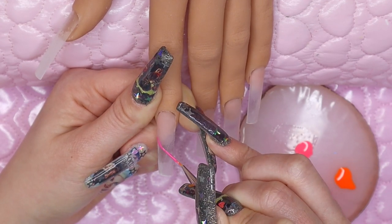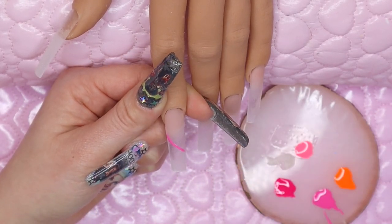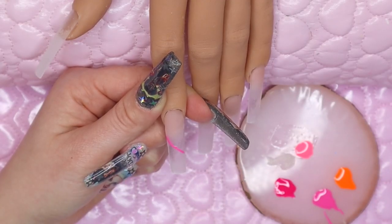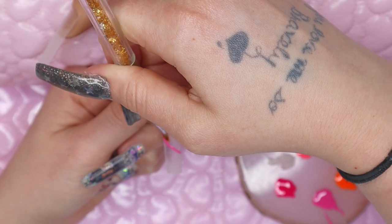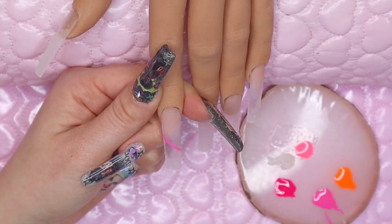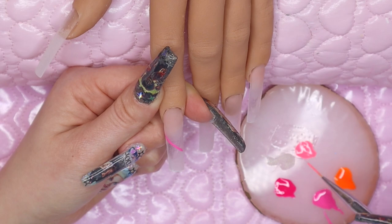So yeah, I use the tip of my brush when I draw the lines. It helps so that your lines don't come out super thick. And you're just gonna wanna pick up a little bit of the product on your brush. And I'm doing a little pattern from light pink to dark pink. And I'm just going back and forth between all the colors.